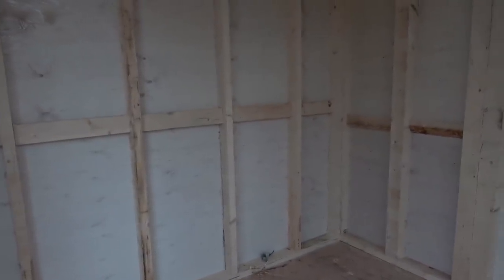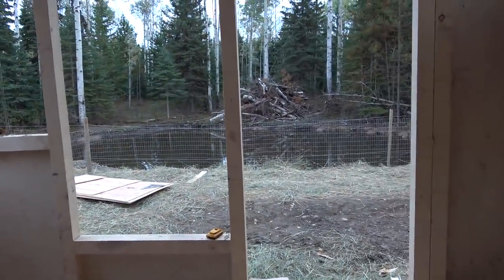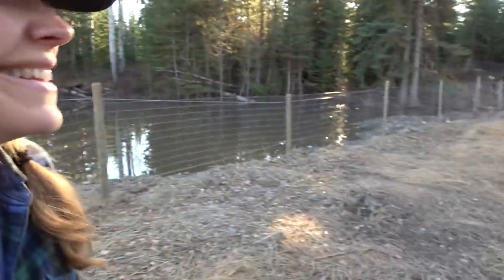Front door. Soon to be bathroom and shower. Bunk bed one. Bunk bed two. Wood stove with a view. Awesome. Well, we did it. We built the cabins. Before we look at the cabins, because they're done, I want to show you what the girls are up to.